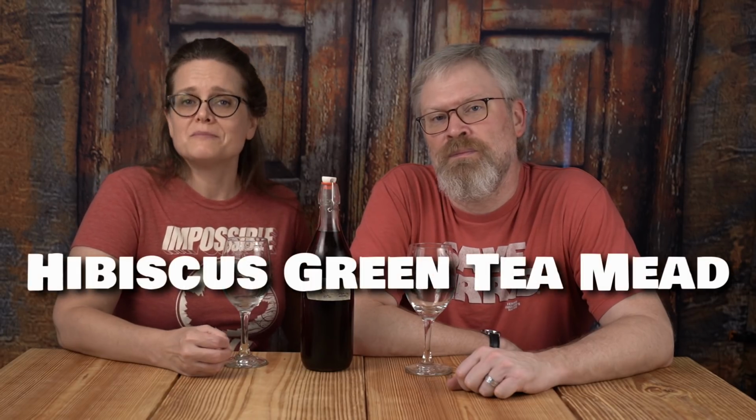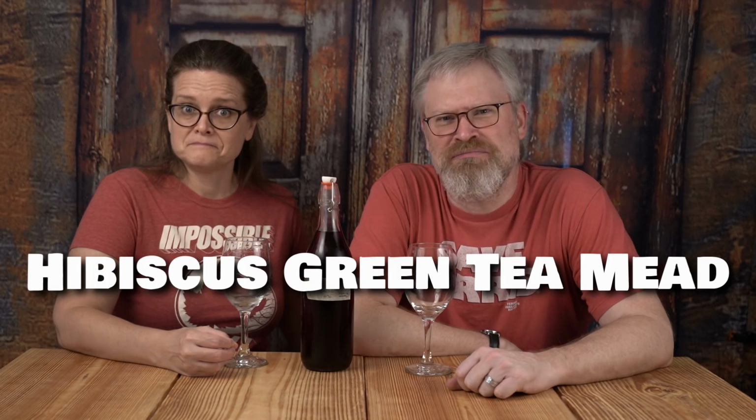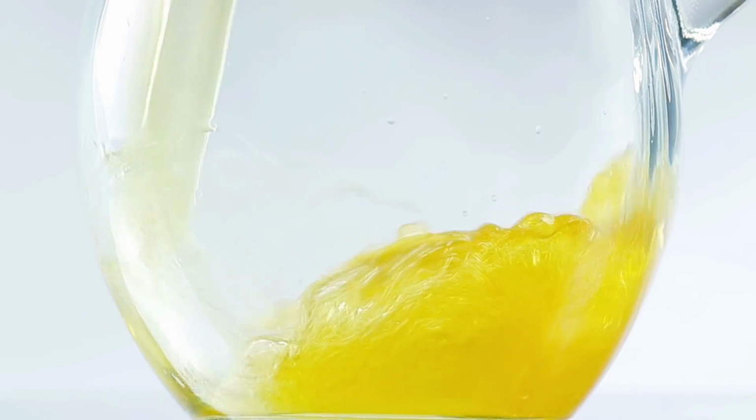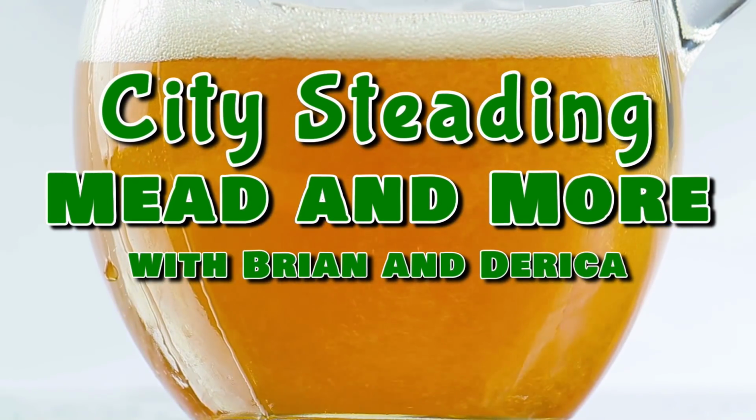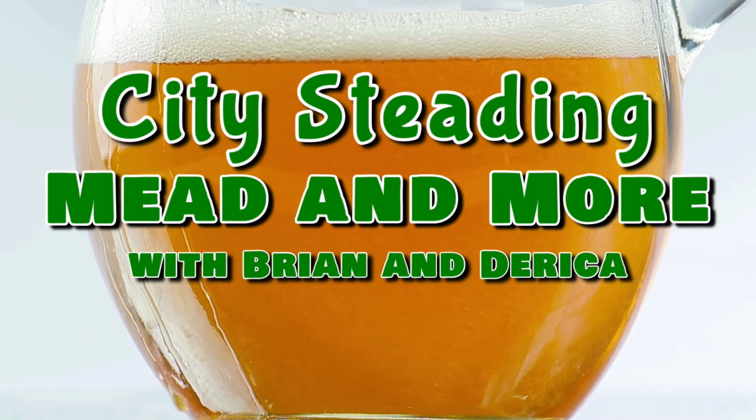Today we enjoy some tea, in the form of mead. This is Hibiscus Berry Green Tea Mead, and this was sent in by a friend of ours from the VIP Club.